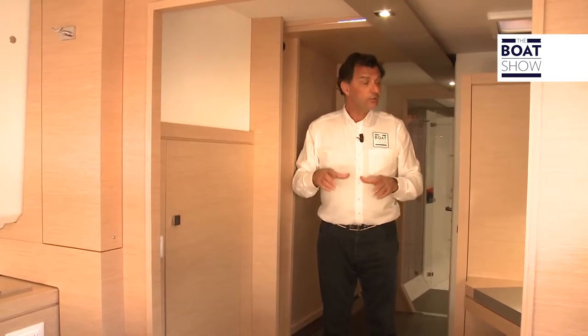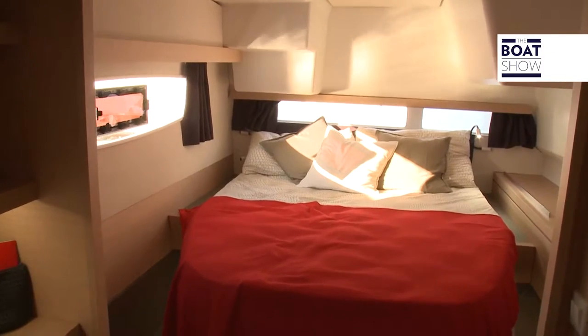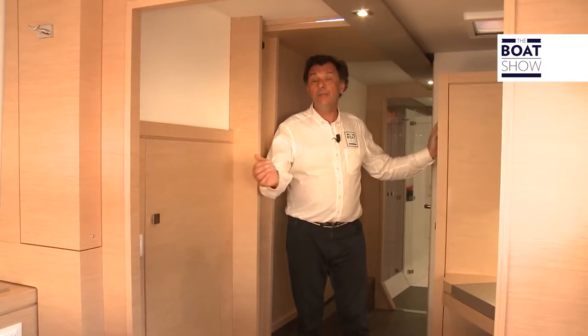Here we are in the owner's cabin of the Lucia 40, 12 meters in length overall. Look at how much space. Up forward, a bathroom with a separate shower room. Here, many closets, and here, a large bed.